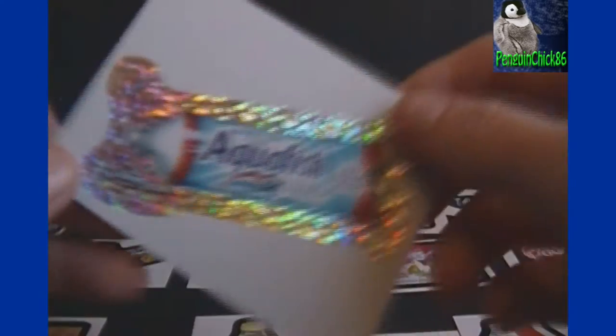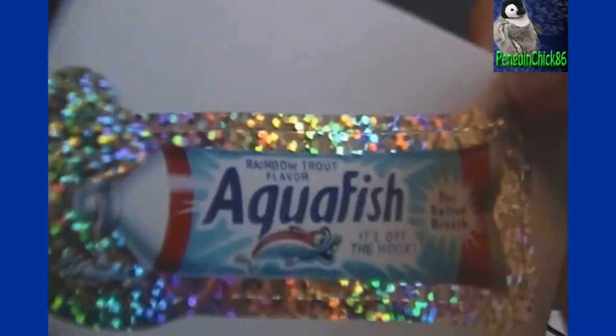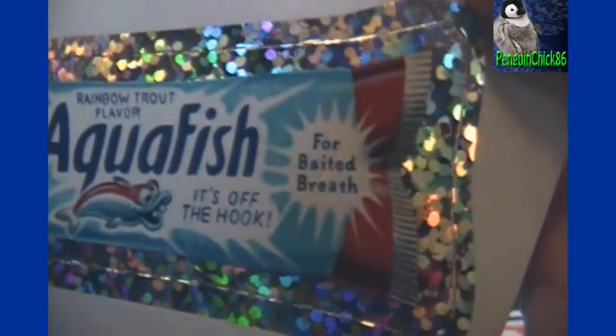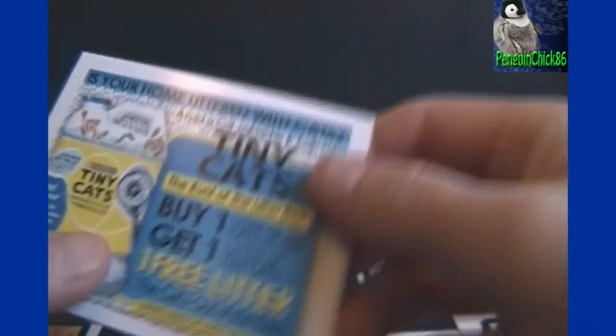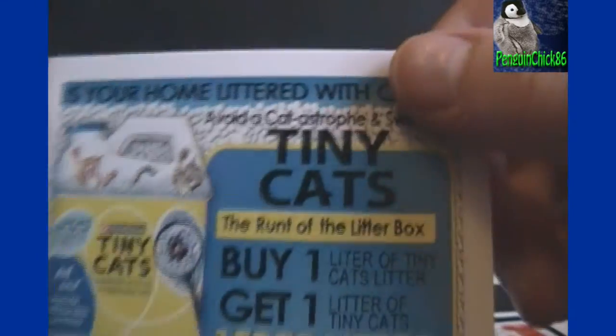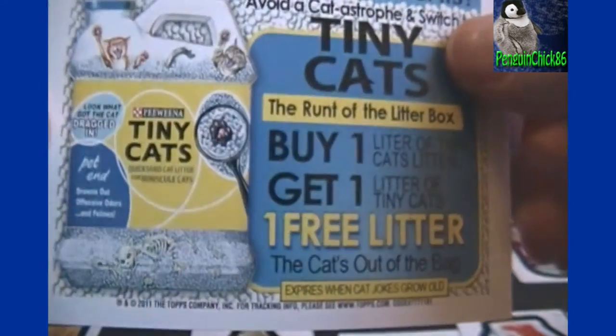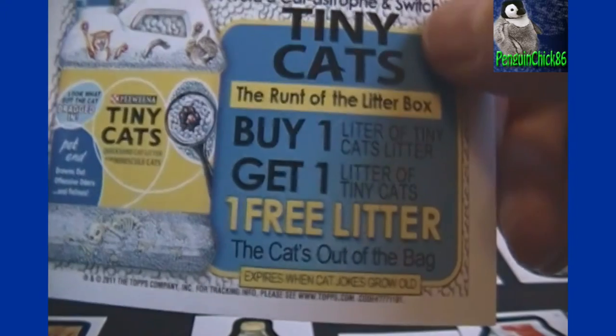And last but not least, we have Aqua Fish instead of Aqua Fresh. Rainbow trout flavor. It's off the hook for bated breath. Oh, and it looks like there's another one right on the back of it for tiny cats. The runt of the litter box. Buy one, get one free cat litter. The cat's out of the bag.